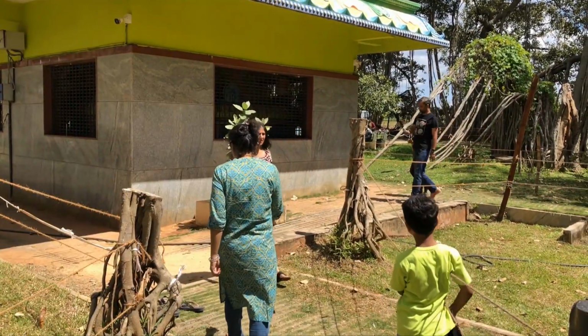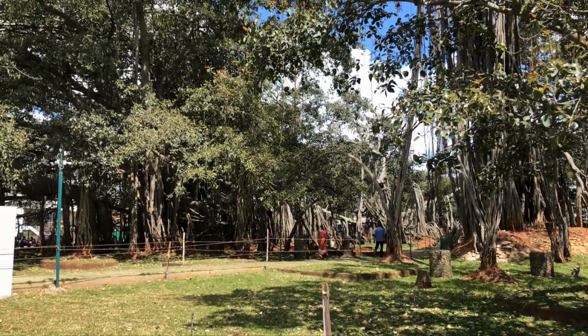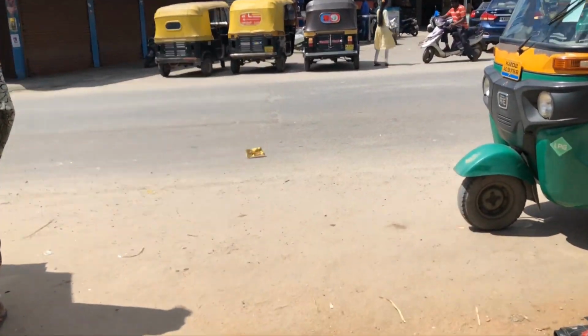Overall, our visit to the big banyan tree was an unforgettable experience, and we highly recommend it to nature enthusiasts and anyone looking to escape the hustle and bustle of the city.